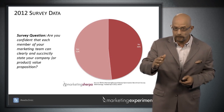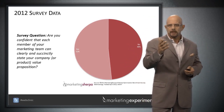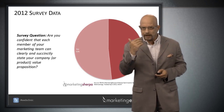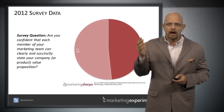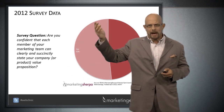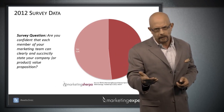Now, it's been my experience when I'm teaching that that number is less than 10%. But this is what a marketing leader believes about their organization. I don't think it reflects reality, but if we accept it at face value, it's still a frightening statistic. How can the customer be expected to understand your company's value proposition if your marketing team doesn't?